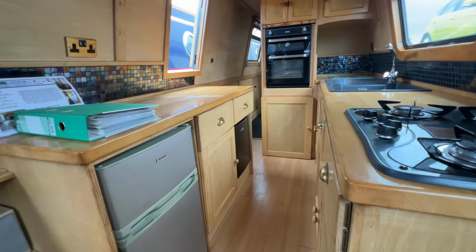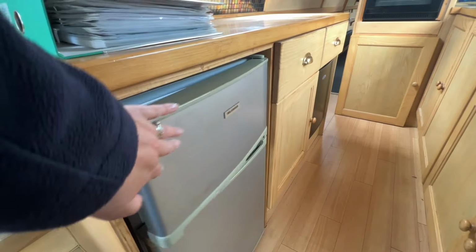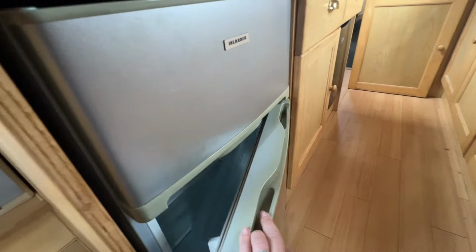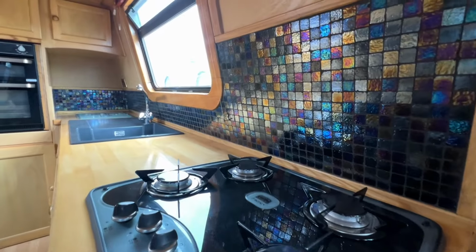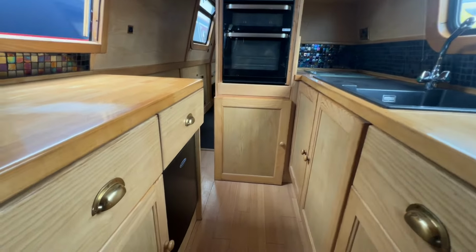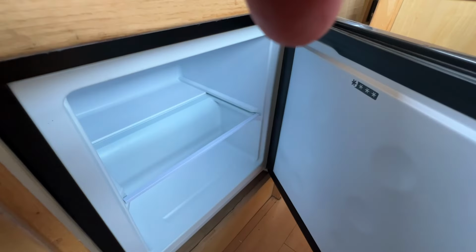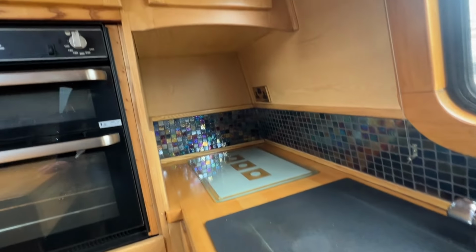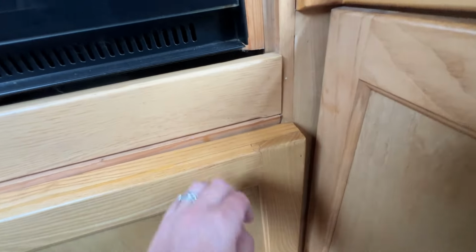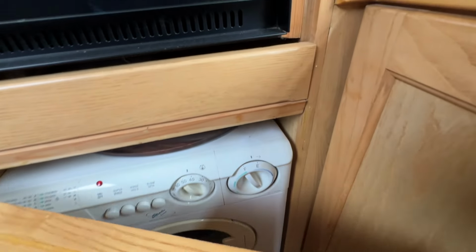Midships galley, gas cooking, fridge with freezer compartment, there's another little freezer there. Oh, excuse my finger. Resin sink and a compact washing machine. The worktops in the galley are all beech block.